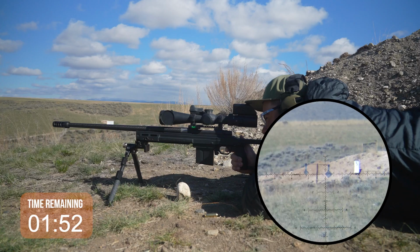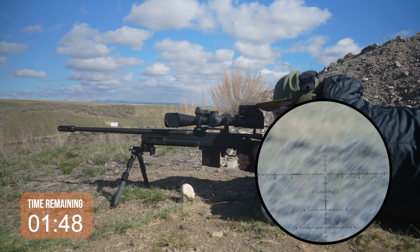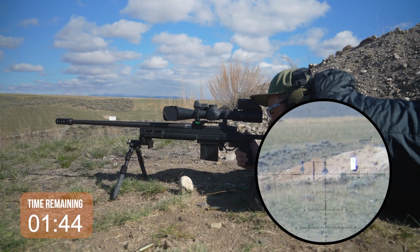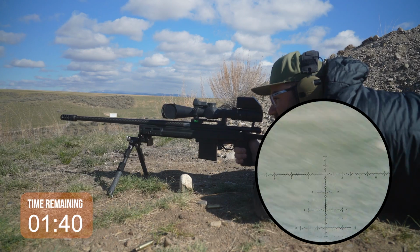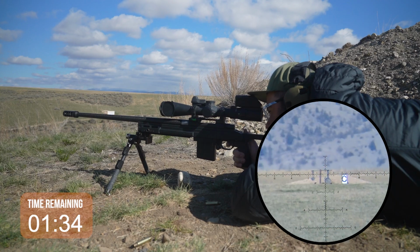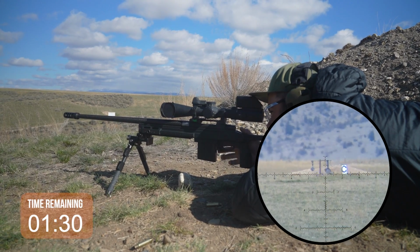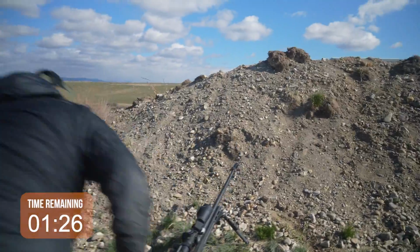Same hold. Left side. Might have been a little high. Nice. That was pretty straight up, maybe on the lower half. Okay, I'm on target, Steve. Left edge. Nice. Make clear.